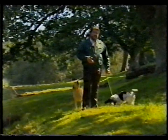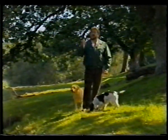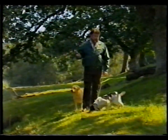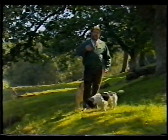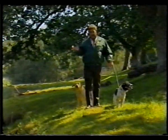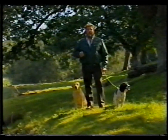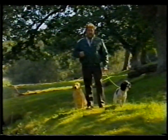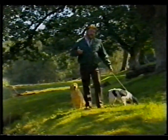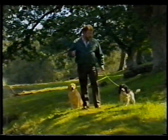Now, Jess here has never experienced water. So what I've done today, I've picked a warm day. The water temperature is high. I've brought my Labrador, and I'm going to try and encourage her into the water, her first introduction to water. I don't expect her to jump in and swim off like a seal. If that happened, it would be a bonus. What I do expect is to get her feet wet. I might manage to tempt her in just by her seeing the older dog.